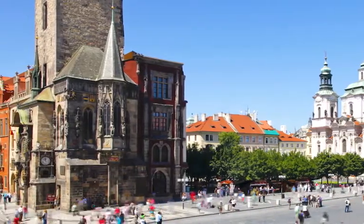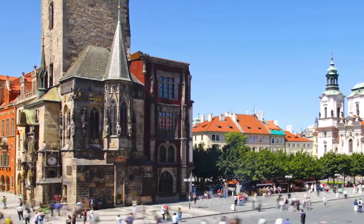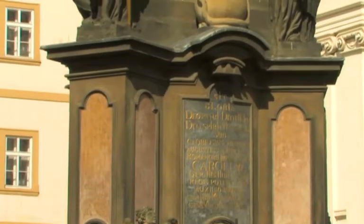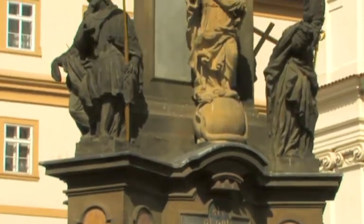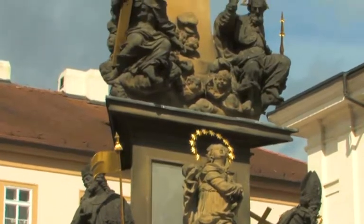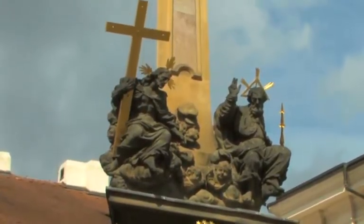Legend has it that if the people of Prague always take care of the clock and never neglect it, the city will not suffer. Perhaps that superstition has been what's kept the city mostly untouched over the course of its history. For more than 600 years, this clock has told time, but not without its periods of ups and downs.